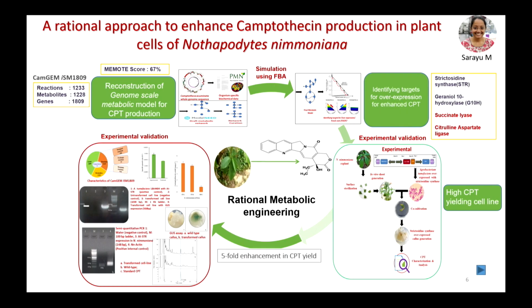So then we picked up this molecule and we extrapolated the same platform technology which we had developed on vitamin E to camptothecin. So we developed the cell lines of Nothapodytes nimmoniana, and after applying the same platform technology, I'll not repeat it. This work was done by Saryu. She is currently writing her thesis.